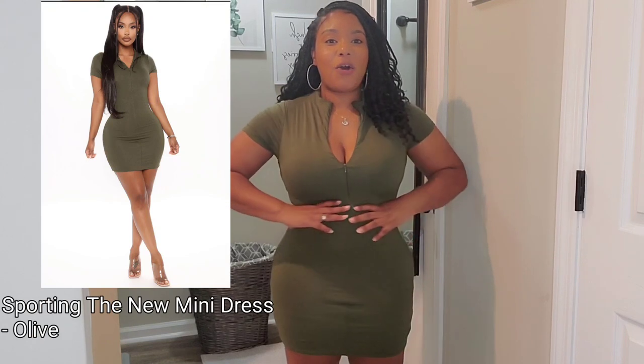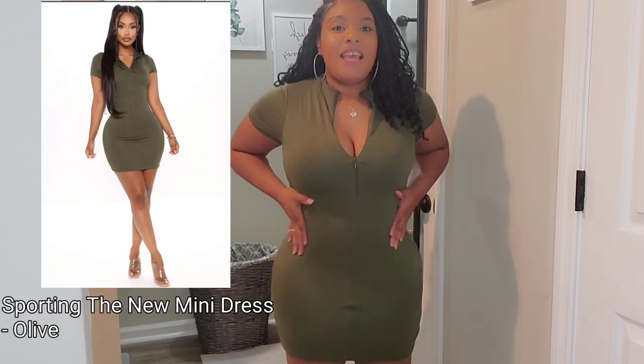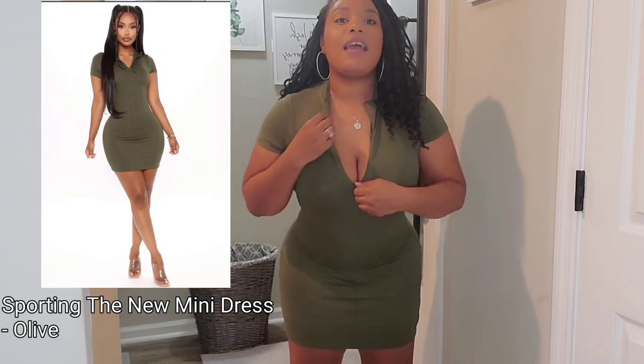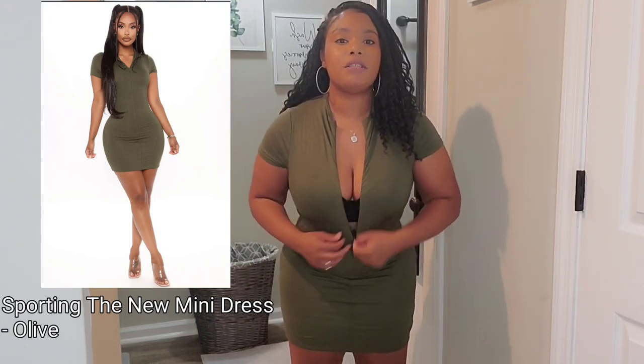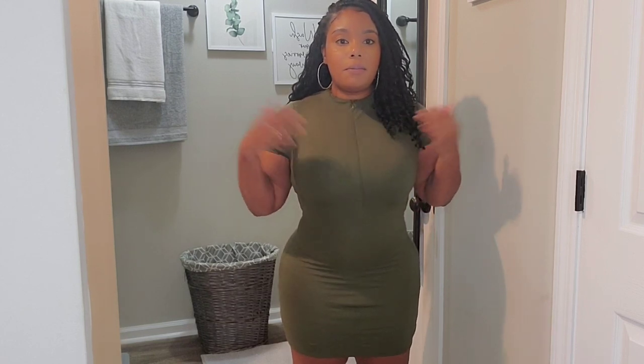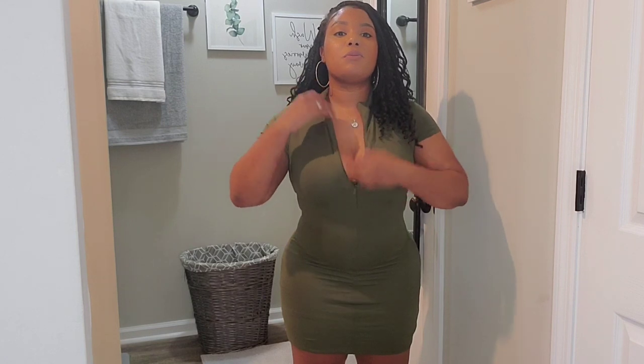Okay, y'all. OMG. I love this dress. It is heavy and fitting my body all in the right places. It's trying to snatch this waist in even more. It has this zipper that you can zip all the way down if you wanted to. If you was wearing a bra like this, I zip my zipper here. Or you can zip it all the way up. Tell me where you'll be, because I gotta know. Might as well be like this.